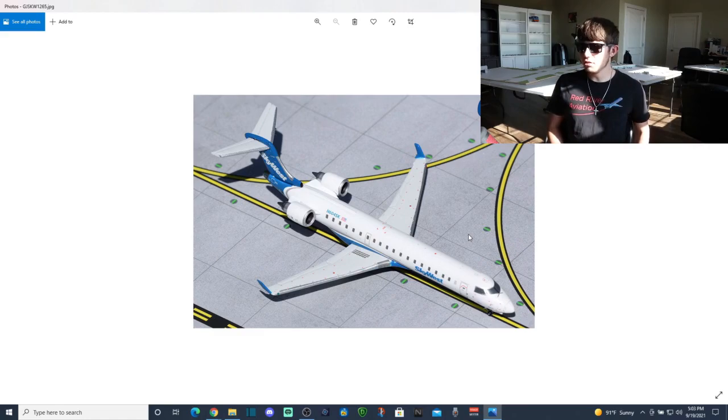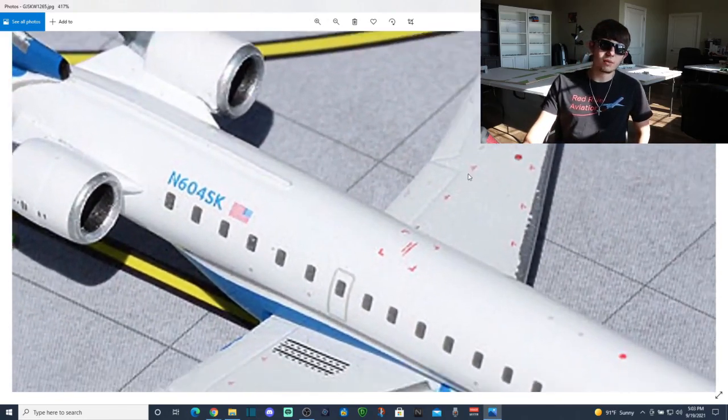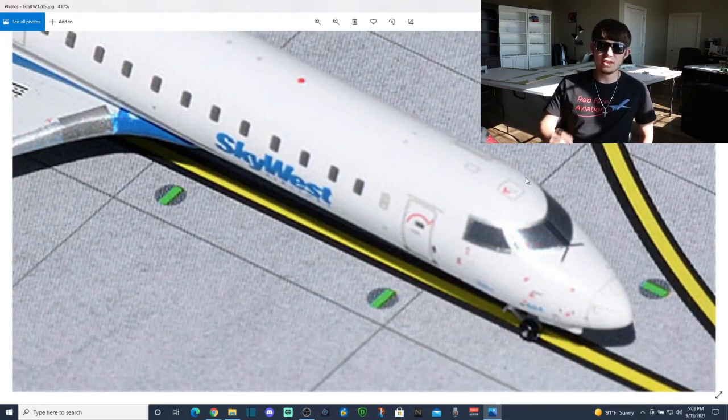Starting with the cockpit windows, along with the windshield wipers, really, really nice job. I always like the proportions. It looks really good. Got the R1 and L1 doors up here in the SkyWest colors. Now, initially, these looked really bright, and we'll talk about it more in depth in a moment. Overall, I think they're slightly bright, but it's not nearly as bad as the initial impression would make you think.